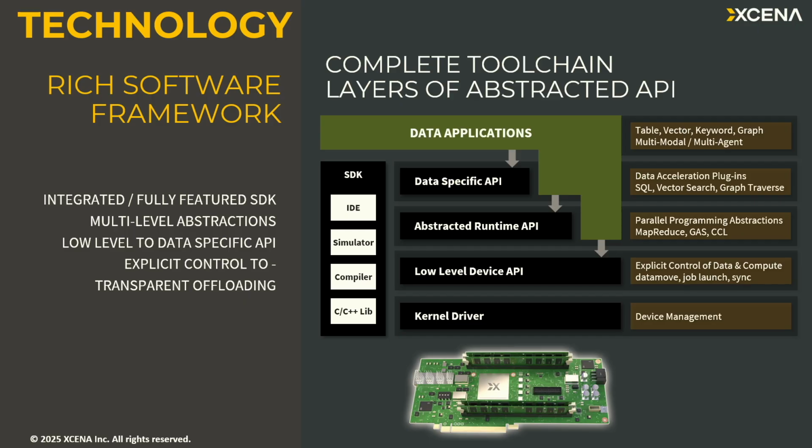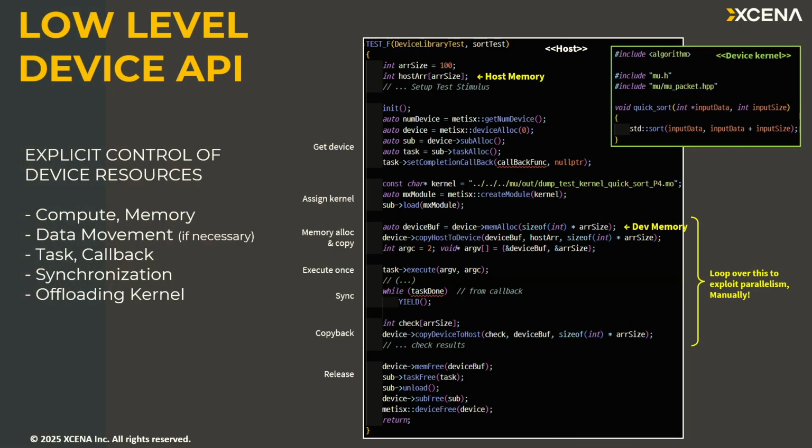And of course, to use all of this hardware, we need a strong software stack, like CUDA for GPU. Our SDK includes a compiler, libraries, simulators, and more. And we offer 3 layers of software abstraction, which I'll walk through now. We started with a low-level device API to control threads directly, but as you might expect, it's complicated and requires deep hardware understanding. So it's not very productive for everyday development. It's doable though, but we don't recommend users work at this level.